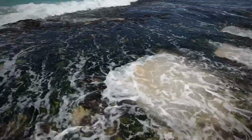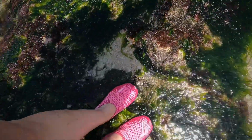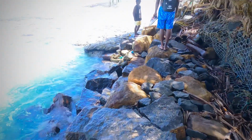It's really slippy. I've got my special walking shoes. So we've been told to not go the way we were going. Apparently it's too rough. So we're now walking on the rocks to get to the pool.